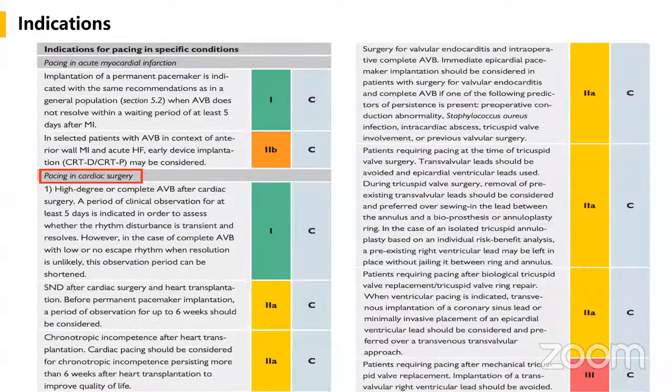For indication in specific conditions, implantation of a permanent pacemaker is indicated with the same recommendation when an AV block does not resolve within a waiting period of at least 5 days after MI. Also, after cardiac surgery, a high degree or complete AV block warrants a period of clinical observation for at least 5 days in order to assess whether the rhythm disturbance is transient or resolves.